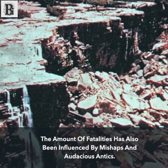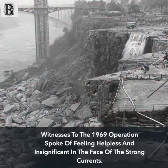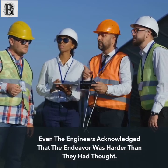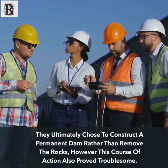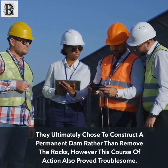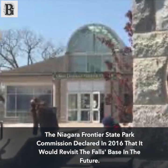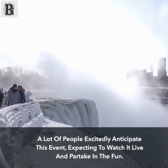The amount of fatalities has also been influenced by mishaps and audacious antics. Witnesses to the 1969 operation spoke of feeling helpless and insignificant in the face of the strong currents. Even the engineers acknowledged that the endeavor was harder than they had thought. They ultimately chose to construct a permanent dam rather than remove the rocks. However, this course of action also proved troublesome. The Niagara Frontier State Park Commission declared in 2016 that it would revisit the falls base in the future. A lot of people excitedly anticipate this event, expecting to watch it live and partake in the fun.